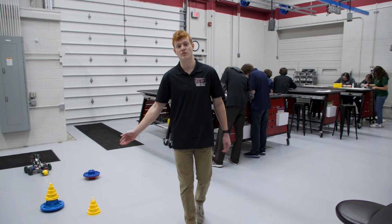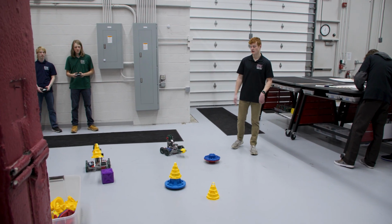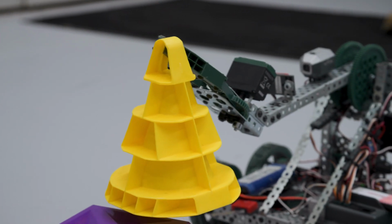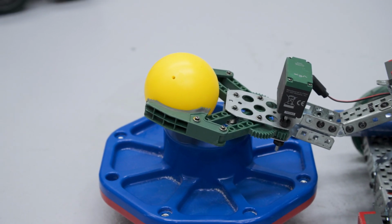So the back lab is where we do all of our hands-on work when we're away from the computer. So first off, we have our VEX robotics. So we learn how to build them and code them. We can code them to controllers, or we can code them to go a certain distance and turn at different times. And we can get them to do different tasks.